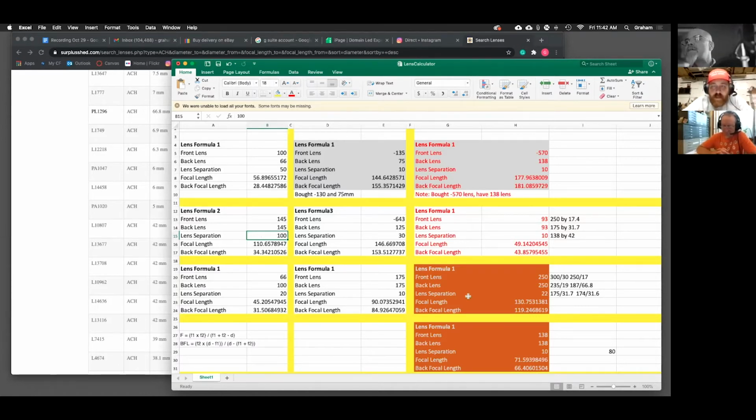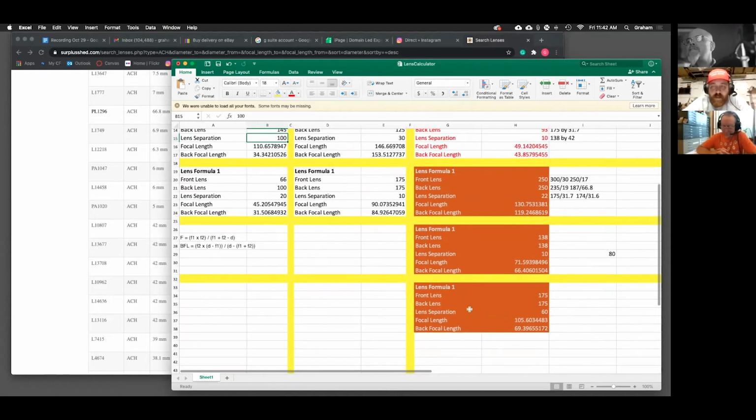In fact, these are my lenses right here. So the one that I just showed is a 138, 10 millimeters across. It's got a focal length of about 71, and it's got a back flange focal distance of 66. Now, I can't really check the focal length, but I can check the back focal length, and that's what I have in my hand right here.